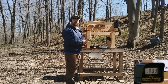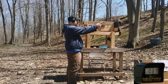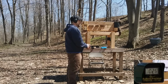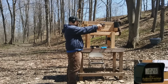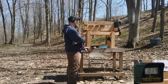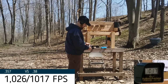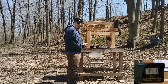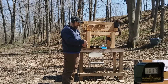Buffalo Bore 158 grain plus P. This round is pretty notorious for recoil. But we'll see what we get for velocity in the Taurus 357. 1026. All right, through the little alloy gun. I don't like that on this gun, but a little bit less. It's an okay round for that Taurus, but not for that. I hurt my finger.